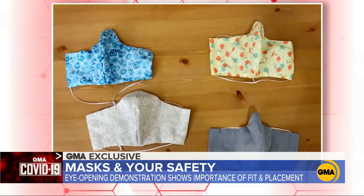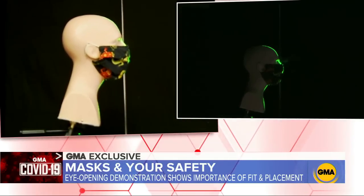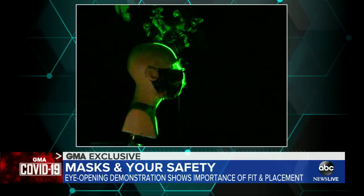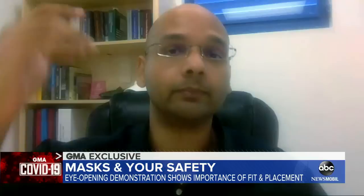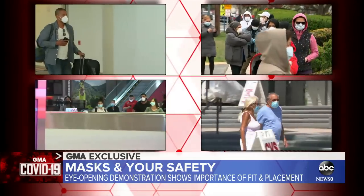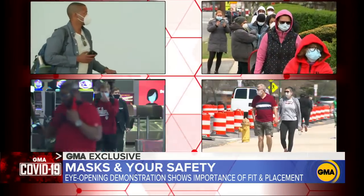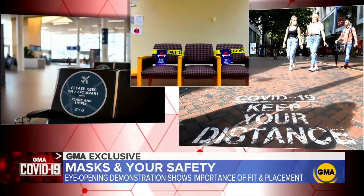Now, the homemade cotton mask made with multiple layers as the CDC recommends, but this one without a metal strip. A surprising reveal of where the particles escape. They usually start moving backward behind the person who's wearing the mask. Researchers say the particles can easily get carried around depending on airflow conditions. That's why it's important to practice social distance even when wearing masks.